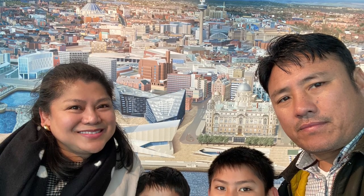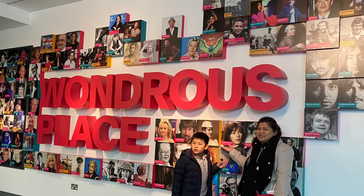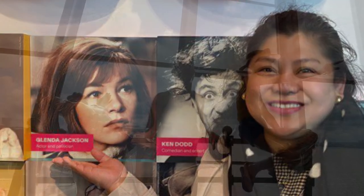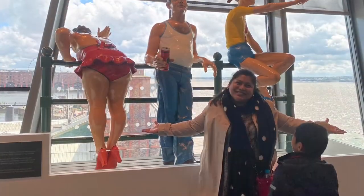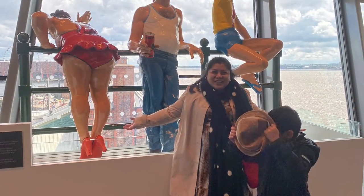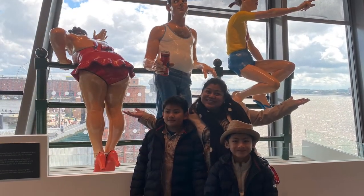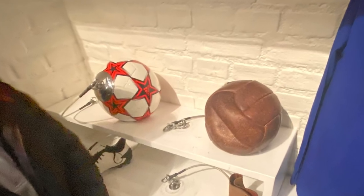So we are now in the part of the museum called the Wondrous Place, where I was face to face with my namesake Glenda Jackson. Glenda Jackson is an English actress and politician. She won the Academy Award for Best Actress twice. Both awards were for romantic comedies, and one of those movies was A Touch of Class. So that's how Glenda Jackson looks like.